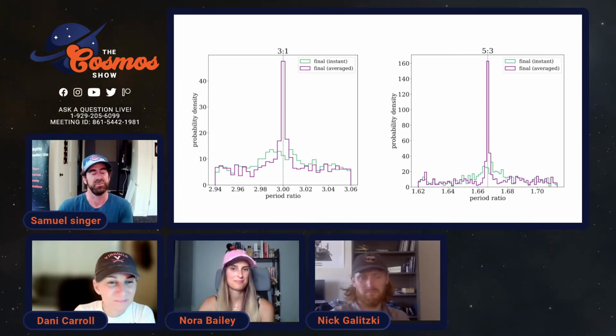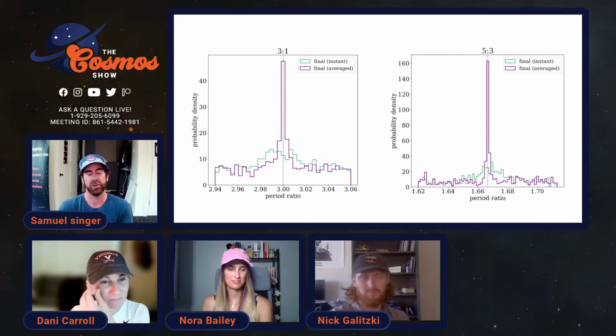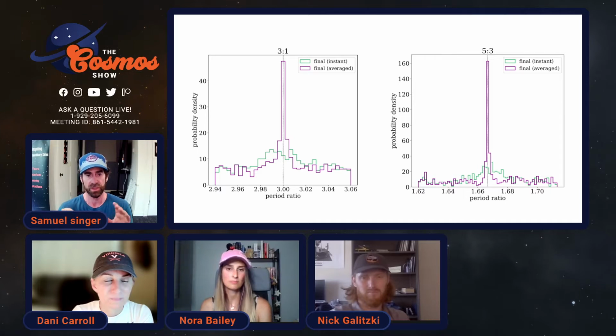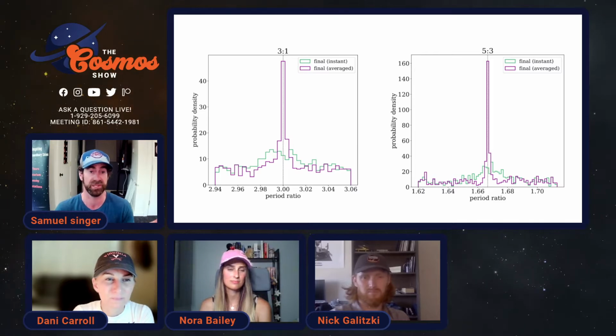Nori, I think you mentioned briefly how astronomers could actually look for this resonance pattern in old data sets. What do you envision astronomers using this for moving forward? What is it going to help astronomers do?